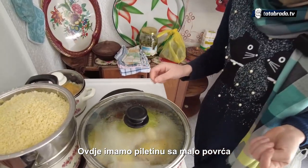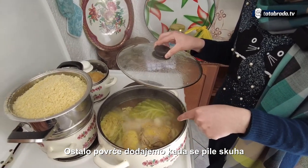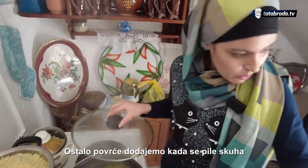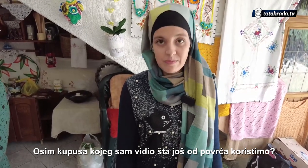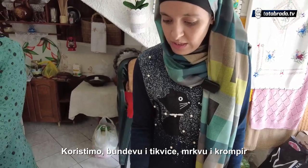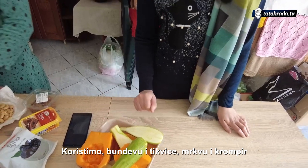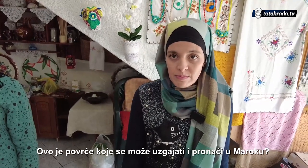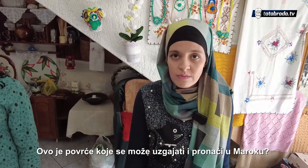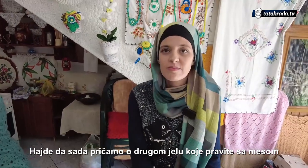And in here we have chicken. Chicken and vegetable. We make the vegetables now, just when the chicken is cooked well. Besides the cabbage that I saw inside with the chicken, what else do you use for vegetables? We use pumpkin, zucchini, carrot and potatoes. Can you find these vegetables in Morocco? Yes, they are normal, the same vegetables we use here.